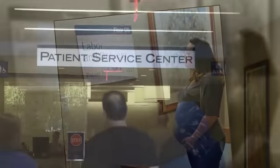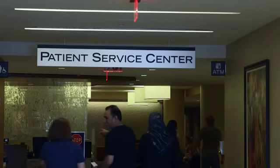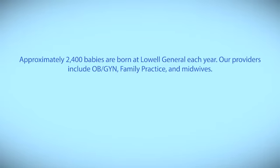It is a good idea to call your healthcare provider and let them know you are headed to the hospital. This is our patient service center, which is where you would come for any lab work or lactation outpatient clinic. Approximately 2,400 babies are born at Lowell General each year.